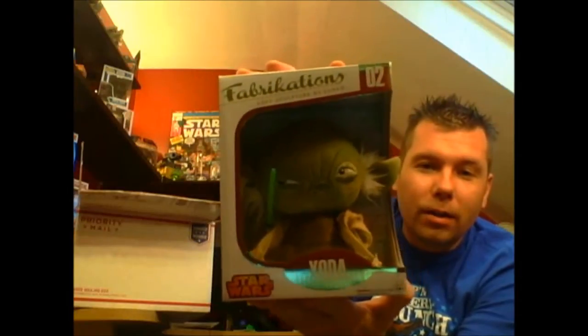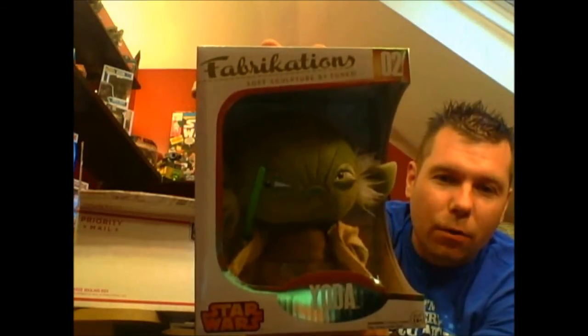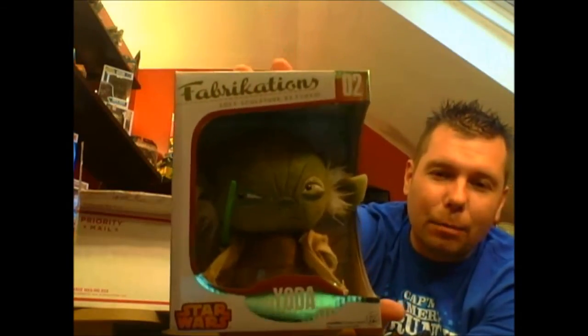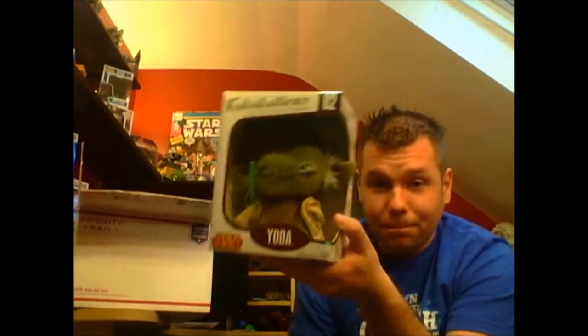Giant fabrication Yoda. And just look at his face. He is the most awesome Yoda I've ever seen. I actually saw him in the store, and I was like, I should pick one up. And I kept telling myself not to because I get so much stuff in the mail that eventually I'm going to get one. And I did. So, that is awesome. And that is not it.